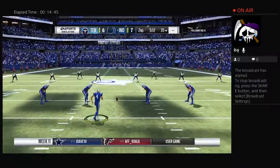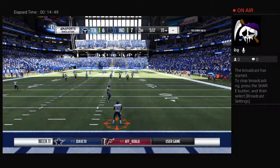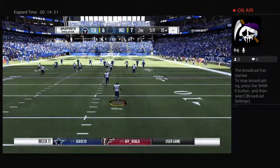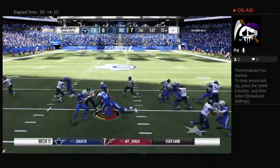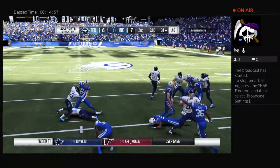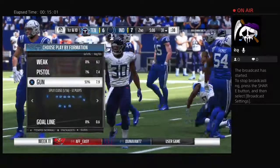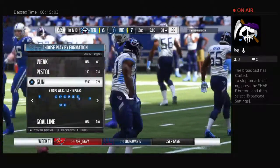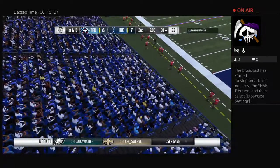Vinatieri out there to kick this one away. This will be taken in at the 1. And nice work on the return as they'll start their drive just past the 30-yard line. The Titans offense now, they work their way back onto the field. And still a lot of football to be played in this season.